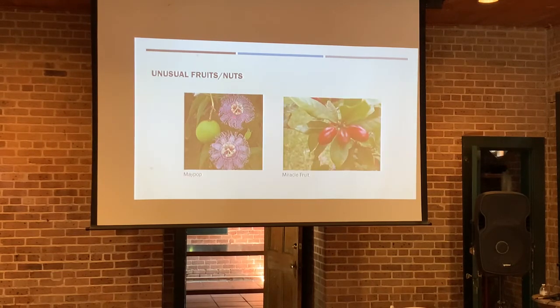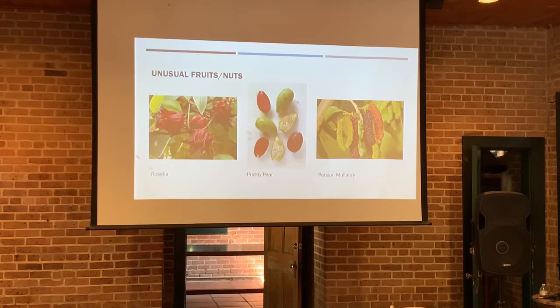Maypop, walk right over there to the butterfly garden, you'll see this fruit. That's another one that grows super easy. And here's that miracle fruit that you can sometimes buy. I've only found these on the internet, but you can get them pretty easy. Roselle hibiscus out there in the garden, you can take a look. And then look at these prickly pear fruits. You can actually cook with those and make jelly or eat them fresh. They're fantastic. Persian mulberry, look at how much nicer that is to pick than the little ones we're used to seeing. They make these really long clusters, and they have a better flavor. They've been bred and hybridized in the Middle East for centuries, so they're really nice and harvestable.